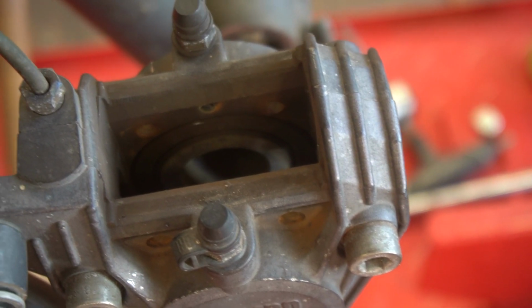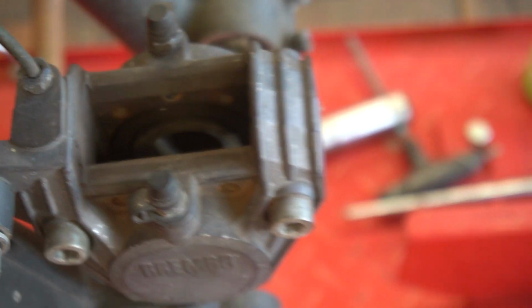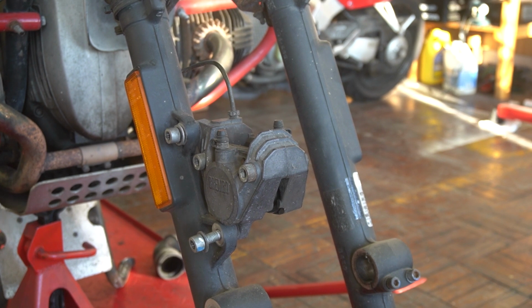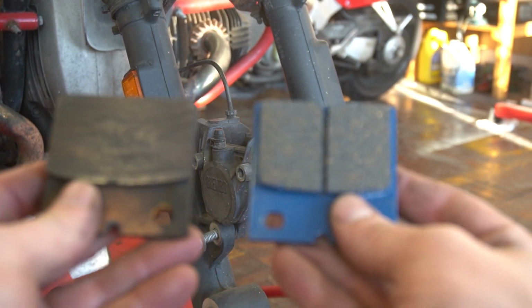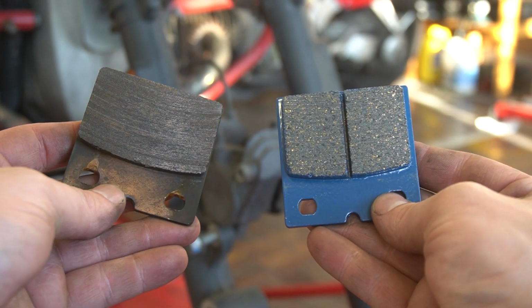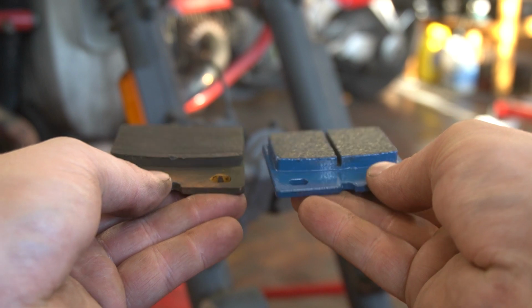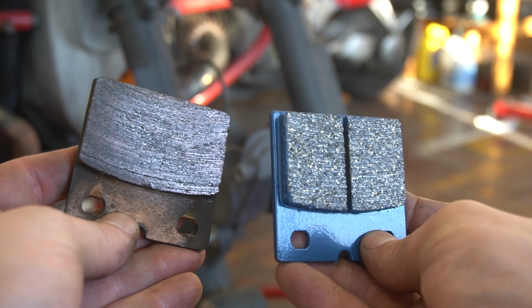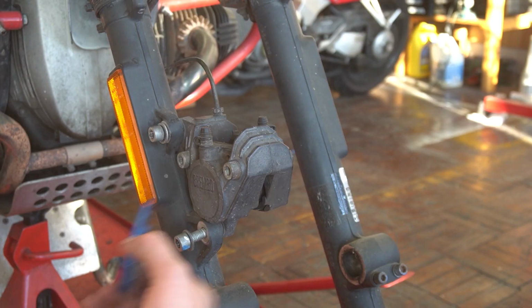So it looks like the seals are in decent shape. They're nice and dry. So I'm just going to go ahead and reuse this. I don't feel bad about just popping some new pads in and using it as is. In fact, here are the old pads next to the new ones. They're not really even that worn. Still, just as a matter of due course, I'm going to replace the pads since I'm putting a new rotor on there.